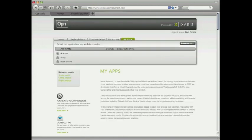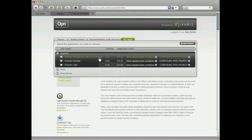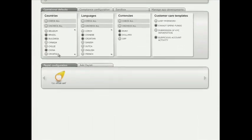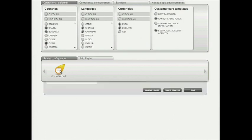I'm going to log in to a developer account. I'm logged in as Bob Smith, and RMX is just one of my projects. And taking the RMX Shop and Ship Payments app, I can basically start to create the solution that RMX need. First of all, any app can be configured so that it's only available in certain countries, supporting certain languages, and offering only certain currencies. But the heart of the app, in this case, is powered by the virtual card paylet, which I click on here.